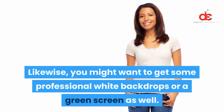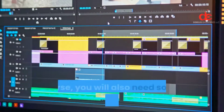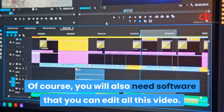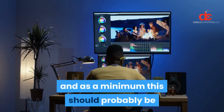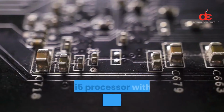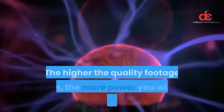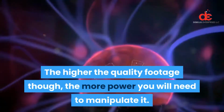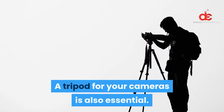Likewise, you might want to get some professional white backdrops or a green screen as well. Of course, you will also need software that you can edit all these videos. That means you will need a decent computer. And as a minimum, this should probably be an i5 processor with at least 16 gigabytes of RAM. The higher the quality footage though, the more powerful you'll need to manipulate it. A tripod for your cameras is also essential.